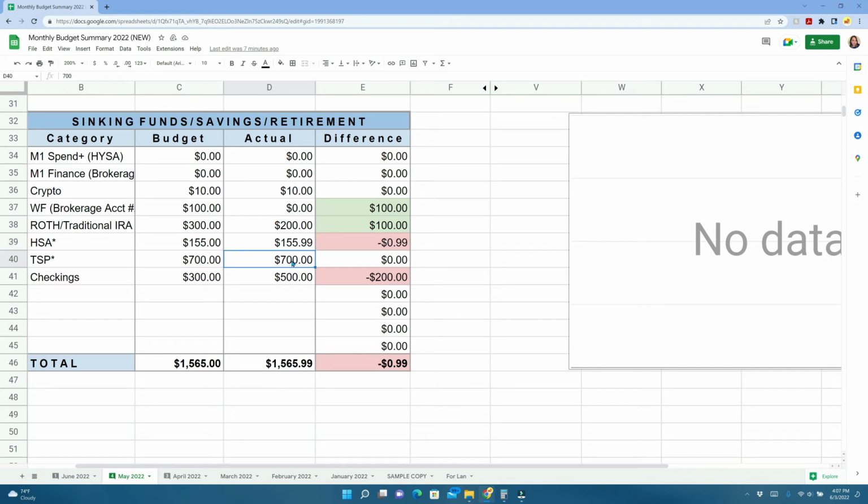Next is my TSP or my 401k at work. So it's $700 because I contribute $350 per paycheck. That one is just an automatic deduction, so I don't necessarily have to think about this, which is nice because honestly, the net income that I put in my budget videos, I technically don't include this. This is separate. So yeah, it's just nice to put your investments on autopilot, so you don't have to think about it.